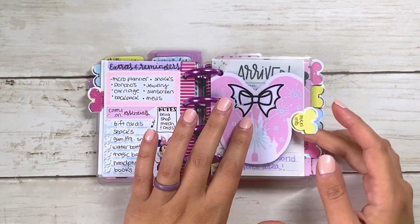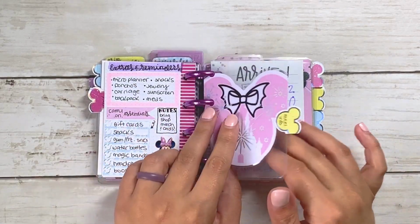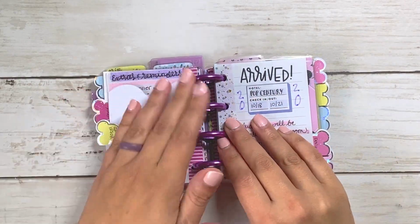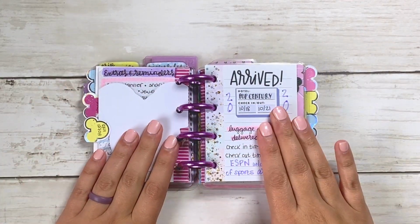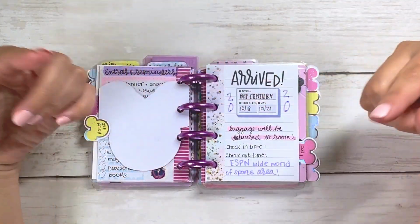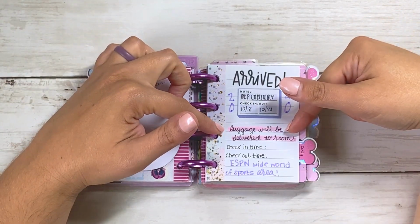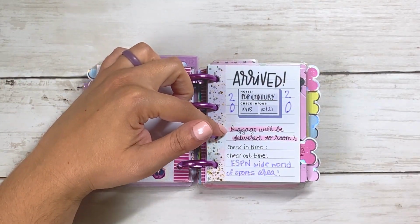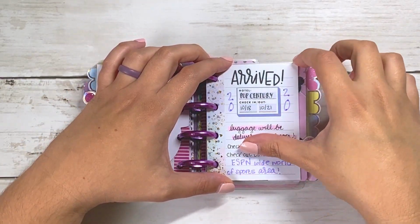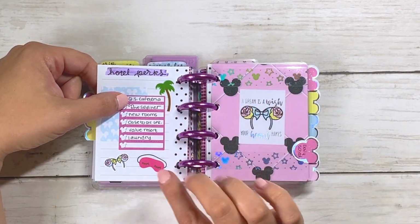So then the last part of this section is the hotel information. I just made this cute little laminated picture with a sticker from the Honeybee shop. And right now we have the Pop Century listed, and then we have our check-in and check-out dates from the older dates. This says luggage will be delivered to a room. That is no longer accurate. Check-in time, check-out time, and what area of the resort it's in. And then the back just has the hotel perks, which are all the same.